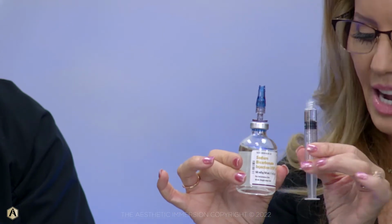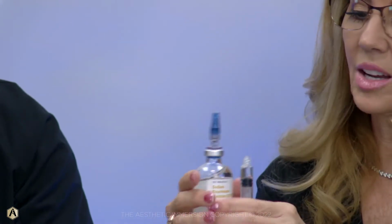Saves your life. Instead of getting an 18 gauge needle every single time and puncturing through it, and then you see all the little gray particles floating in there. This has been a lifesaver. And then when you're done with the vial, just throw it in your sharps container. So love it, love it, love it. I can't live without those. I love those things.